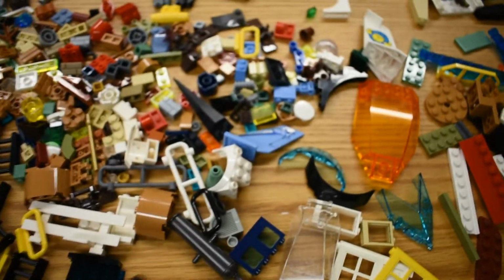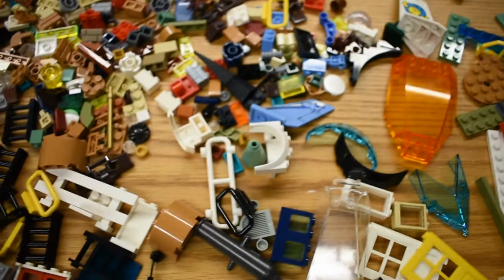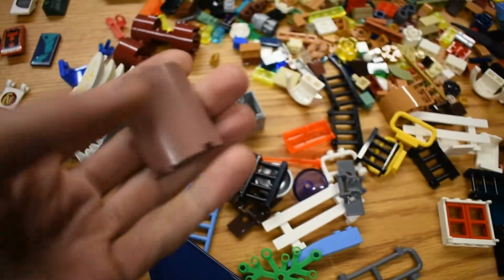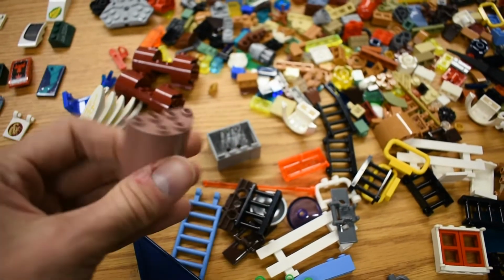Nice Spider-Man rope thing in black. Some of the bar fences, dark bluish gray. Other fences, a nice light bluish gray box, so the uncommon color there. And yet another sand red piece. This time it is the 2x4 half cylinder.